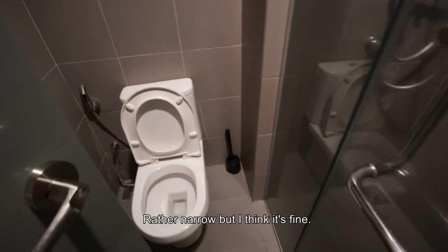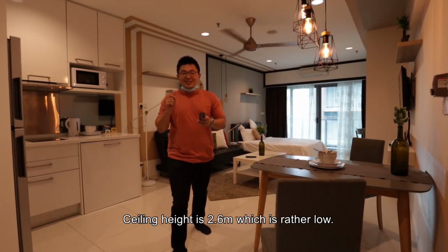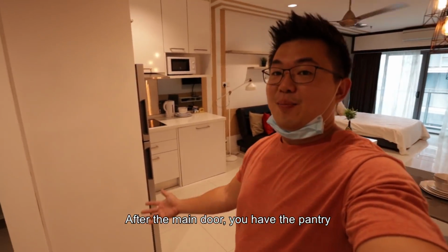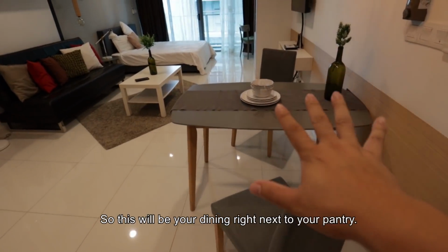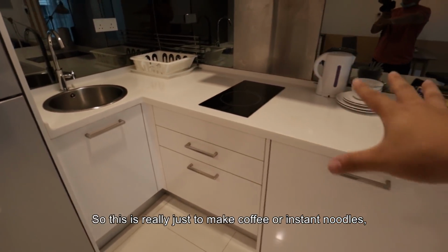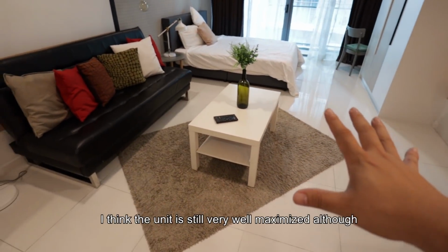Rather small, but I think it's fine. Ceiling height is 2.6, which is rather low, and the layout is rather direct. After the main door, right, you have your pantry, then your bedroom and living room already. So this will be your dining, right, next to your pantry. So this is really just to make coffee or instant noodles. I think the unit is still very well maximized, although it's small.